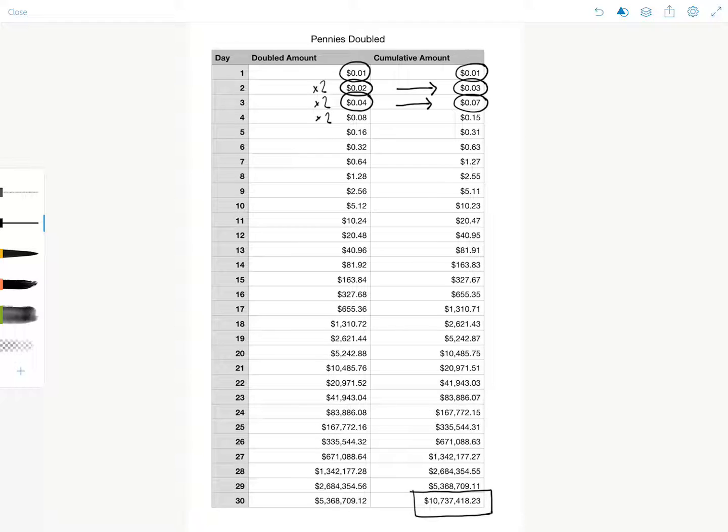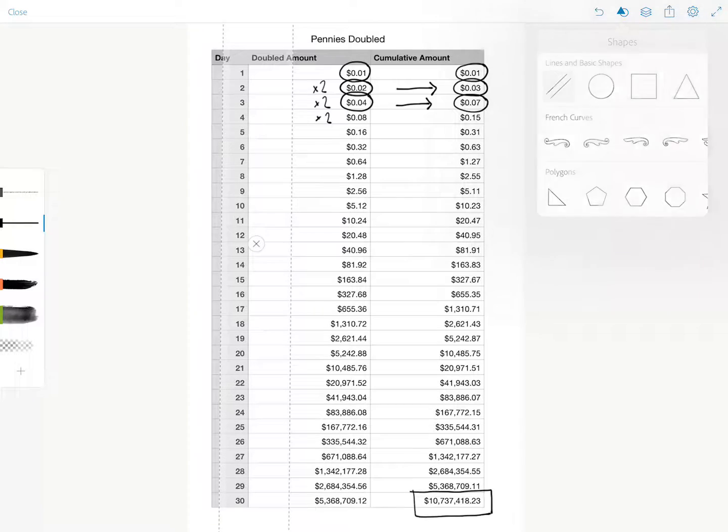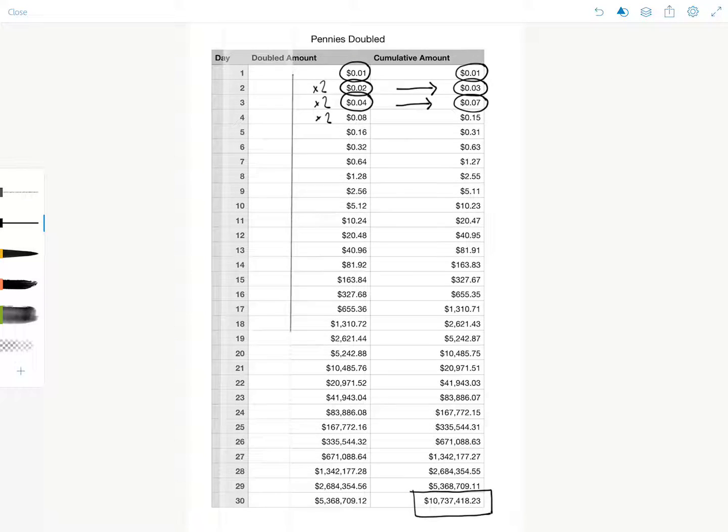Now, if you look at this table more closely, you can see that you have to go all the way to day 27 to have $1 million or more than $1 million with this method. Now, if you chose this option when I first asked you the question, you might be impatient, let's say on day 20, when you had just more than $10,000. And you might be thinking, damn, I should have taken that $1 million. But look here how quickly the money grows from $10,000 to $10 million.